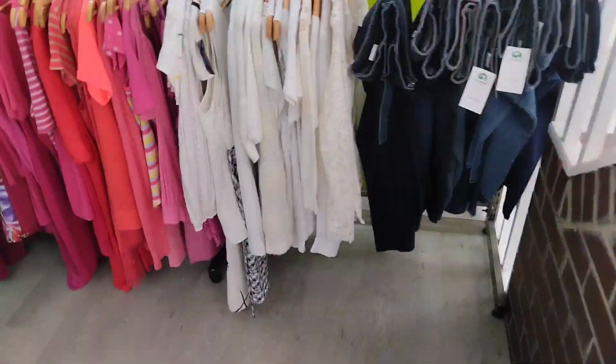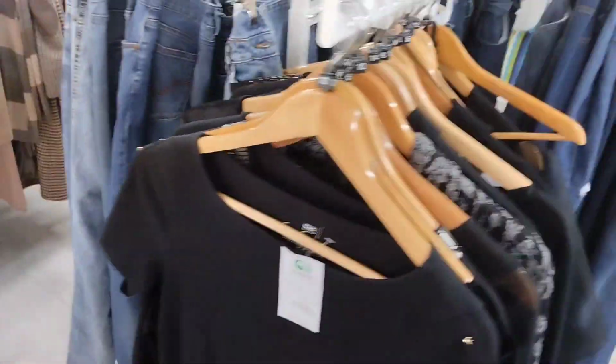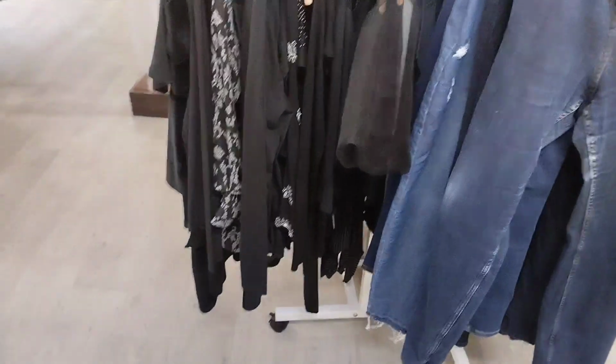So these are jeans. You see the colors? They find a way to arrange all the colors. So it makes it easier. So these are all the blocks.